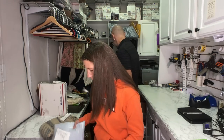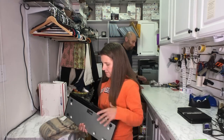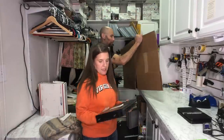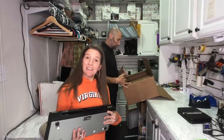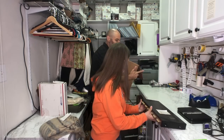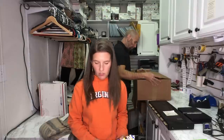All right, we got some electronics. We're almost done with the electronics. Here it is. Excuse me, the dust is getting to me. This is a Sony AV selector. It's going international, and I need to wipe it with a baby wipe.